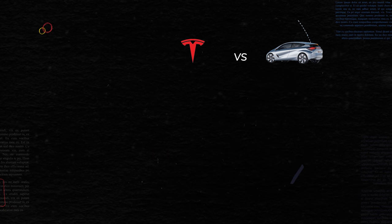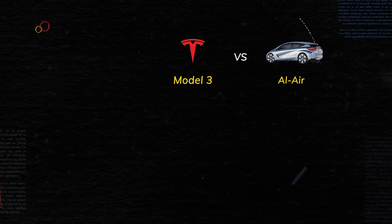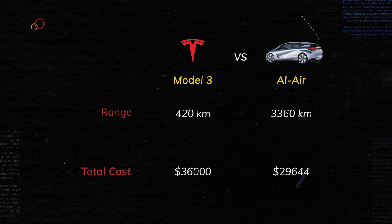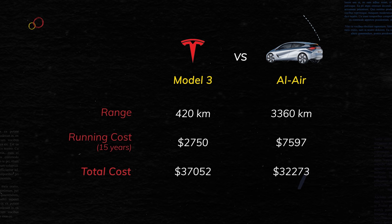What about cost? If you do a comparison between the Tesla Model 3 and an exact replica which uses an aluminium fuel cell instead of lithium ion, the aluminium fuel cell car will not only have a much higher range, but will also be cheaper. Over a 15-year lifespan though, the price difference will even out because of the anode replacements. And in terms of convenience, it'll be much worse.